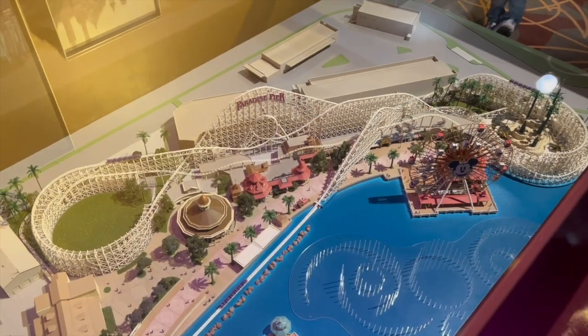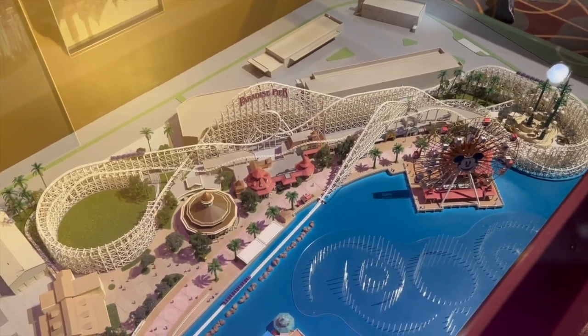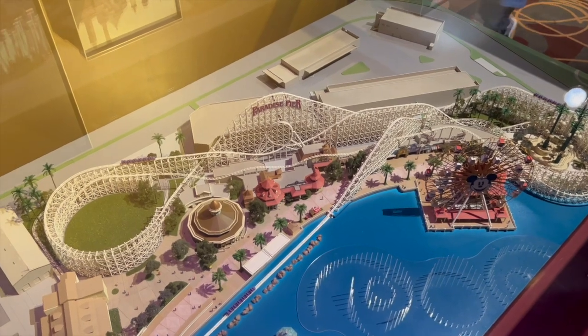We've also got a super cool model of DCA. Before it was turned into Pixar Pier, it was Paradise Pier.